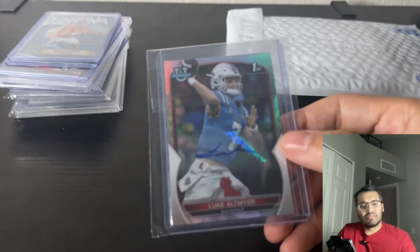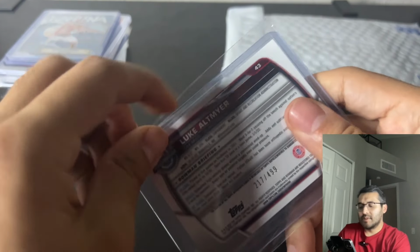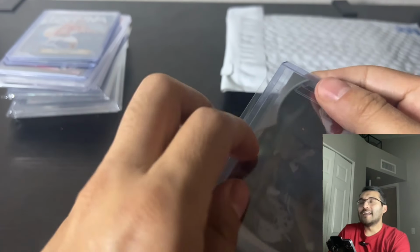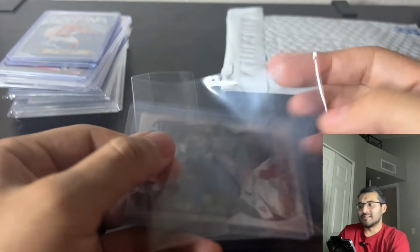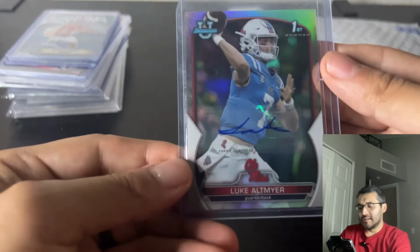Luke Altmyer from eBay. Stuff's been going up. I'm fine at this price point. Like, if his autos were $40, I'd be like, dude, what? We're buying Luke Altmyer at that price? No thanks. But at $20, yeah. I'll take the chance on Luke Altmyer. So I've got a pretty nice stash of him.